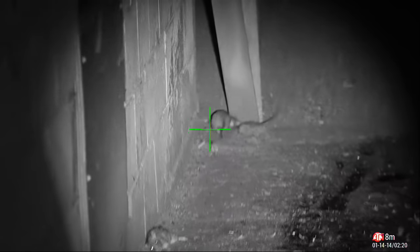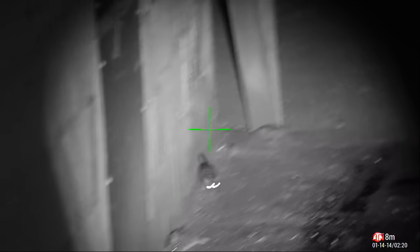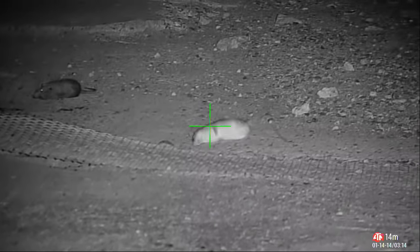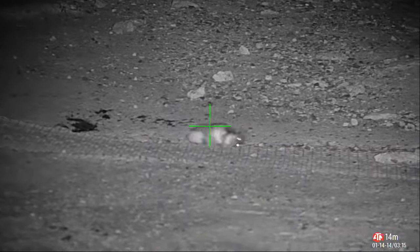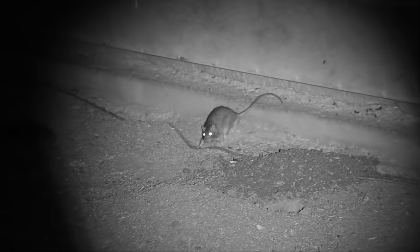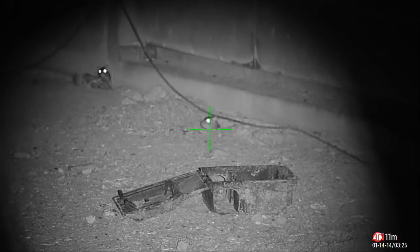Bob takes a nice solid Texas heart shot here, but the rat gets up and runs back a little way, but not very far, as the JSB Hades pellet takes effect. Well, I think that's all of Bob's videos for the night, but as you can see, he's getting very handy with his new ATN 4K Pro scope and the ABL ballistic laser.